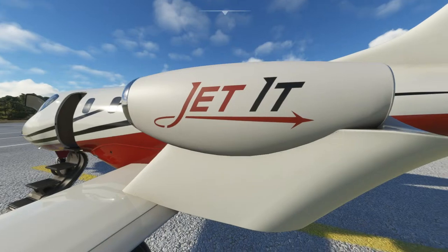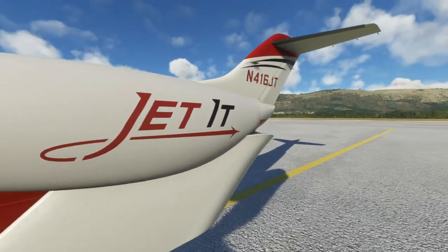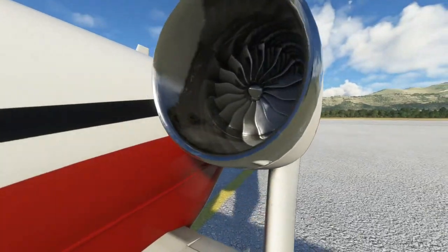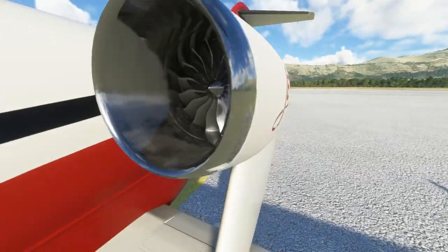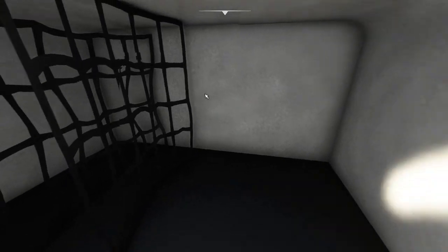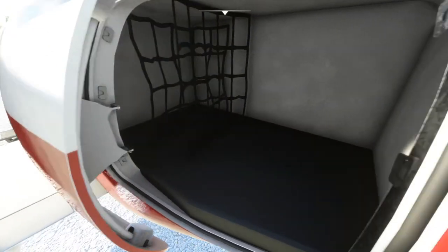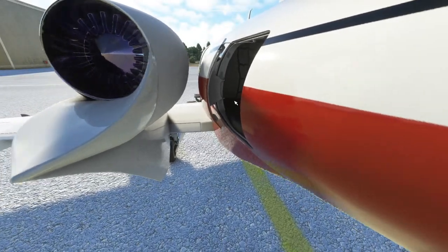As you noticed before, this kind of engine mount will definitely give you a quieter cabin and a lot more baggage space in here compared to similar airplanes. So this one is really big. It doesn't look like it, but it's really big. And I can show you some pictures if you want.